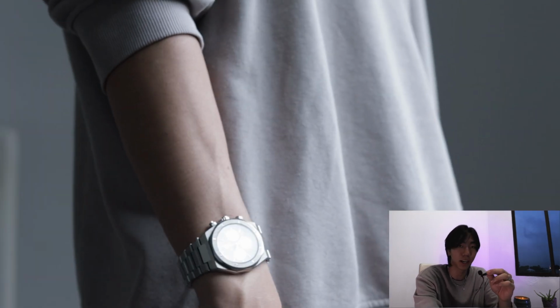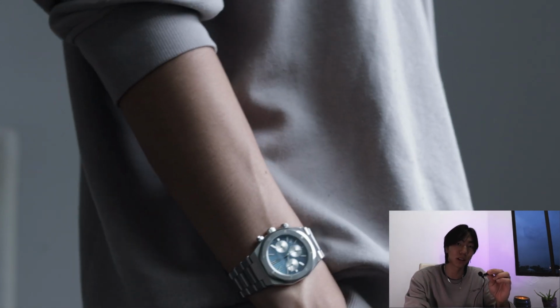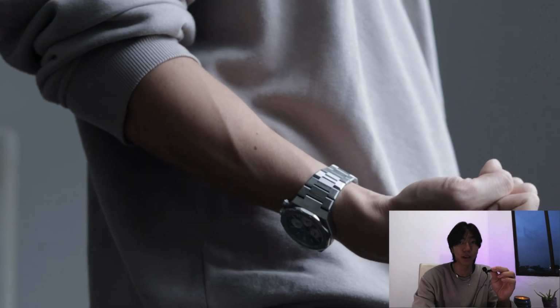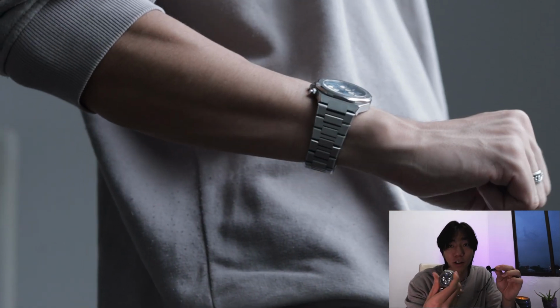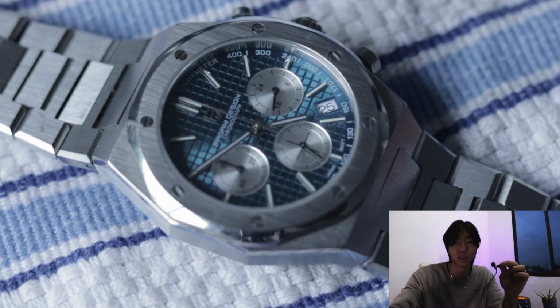This one comes in the VK63 Mecha-Quartz movement again. This one just has a small seconds hand ticking at the bottom of the chronograph feature, but it also does have a normal seconds hand for a timer function feature that doesn't normally move unless you push the crown buttons.